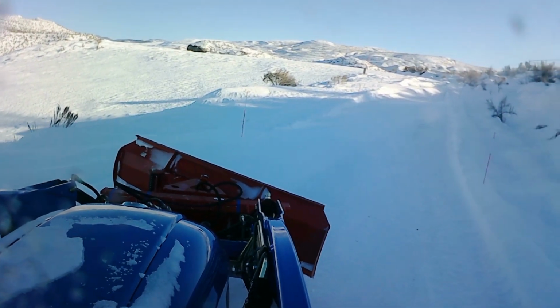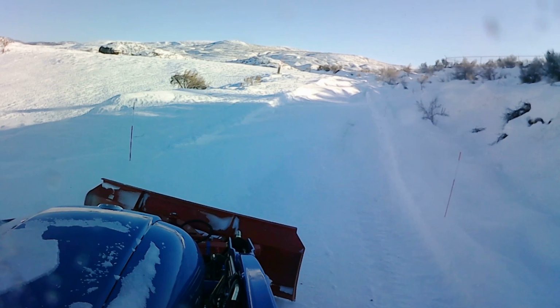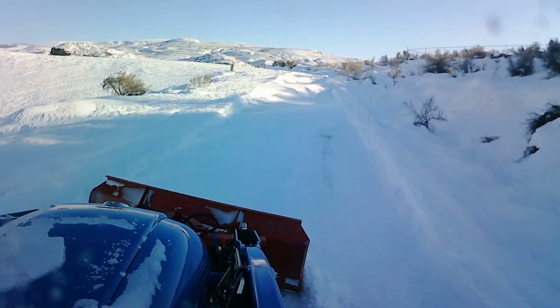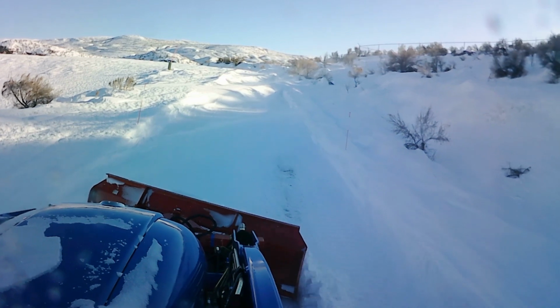Now here I go again. It's uphill, and I'm going to try and plow it. But it actually looked like it's that much. The right side of the road is completely bare, so there's plenty of room to push the snow, or at least it looked like it from the angle I started, but I won't get very far.